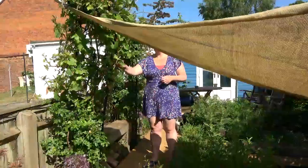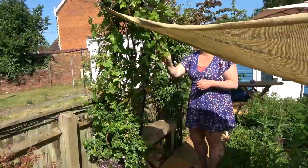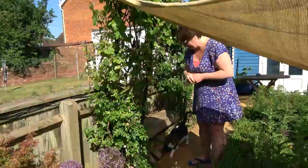Coming on down, the grapevine is really starting to take off, getting plenty of growth on that. Hello Gatsby.